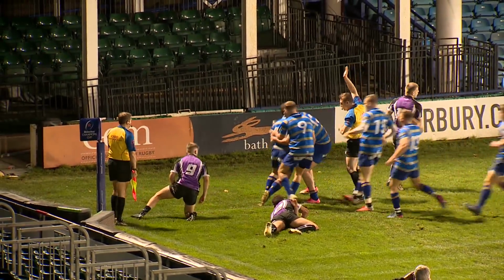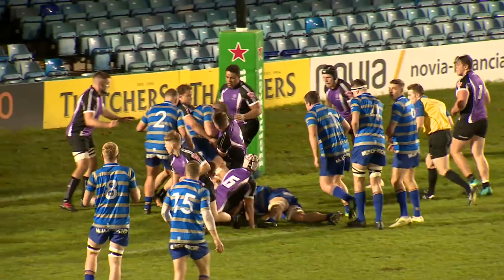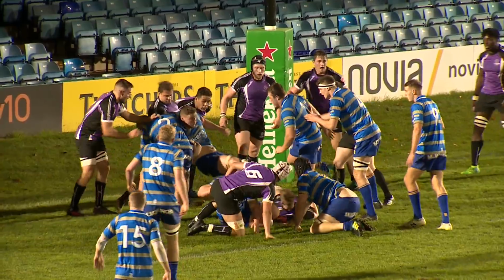I mean, the phase play when we get it, we look dangerous, but just in defence, just making sure that transition from when we lose it is that little bit sharper, maybe.